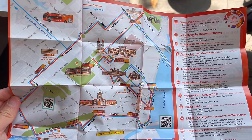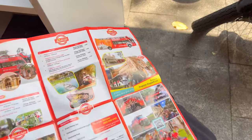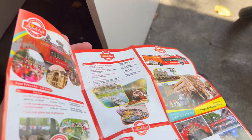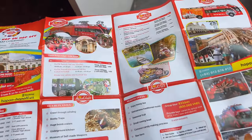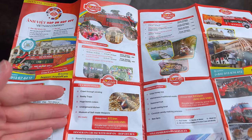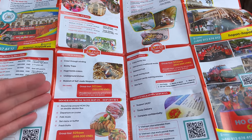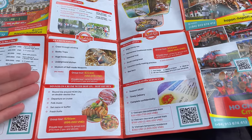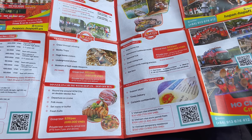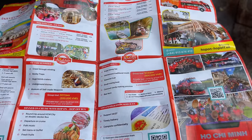The night tour is a little bit different. There's also other attractions available. The Chu Chi tunnels, used during the Vietnam War, or the American War, I think it's known as here. The Mekong Delta.